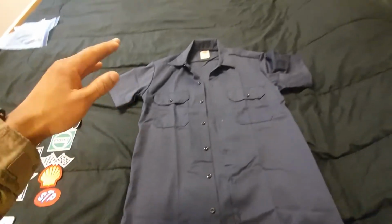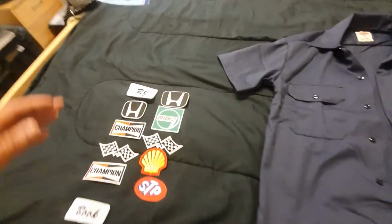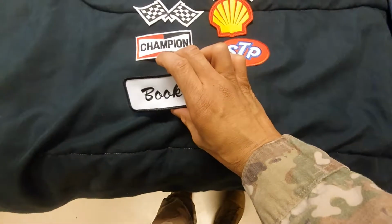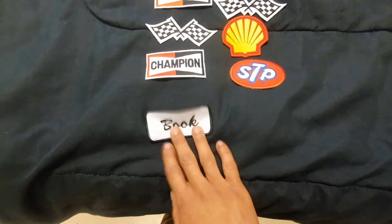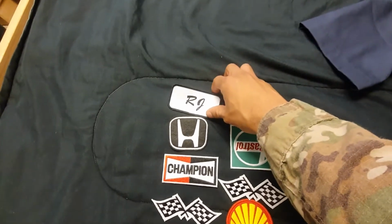So I got this Dickies work shirt right here, and I got a bunch of different patches that I ordered along with custom name tapes. And so this is mine right here. This says Book, and this is my little brother's name right here, well, his nickname, which is RJ.